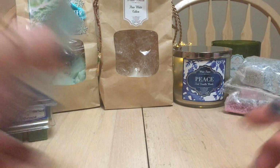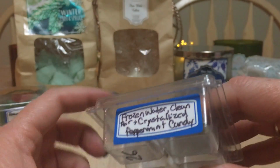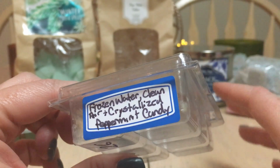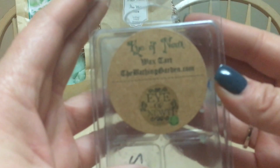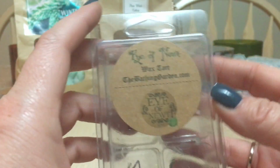So since we're on to the Bathing Garden, I got Eye of Newt. This is more on her Halloween line. This is frozen water, clean air, and crystallized peppermint candy. It was okay. I found it just got lost. I wouldn't say that one thing stood out amongst others when it came to the scent notes. I would probably not repurchase this.